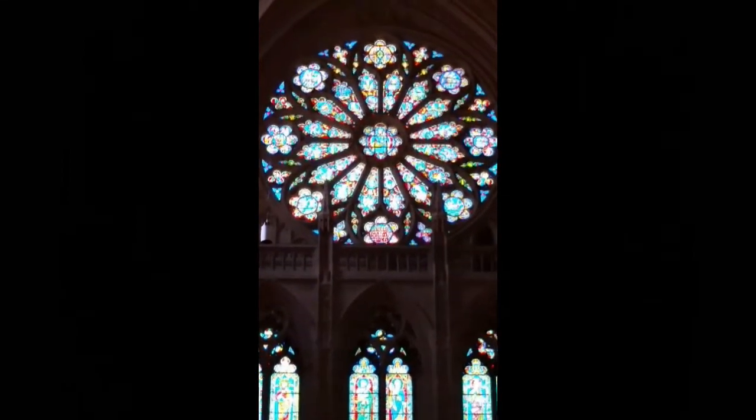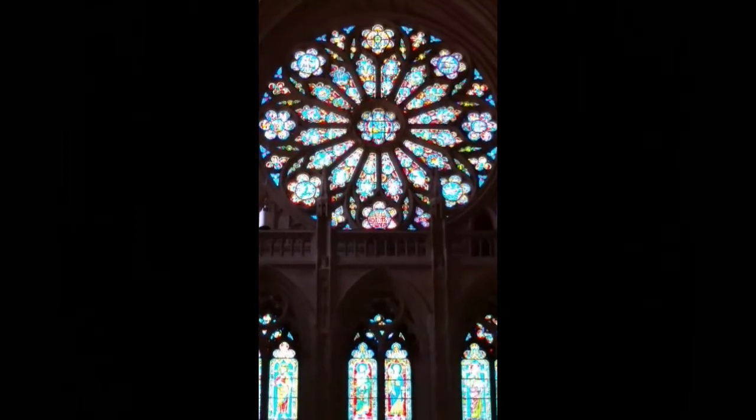The seated figure of Jesus in the center of the window is a life-size figure about 6 feet tall. Remember, the cathedral is equal to a 10-story building. It's much, much farther away from you than you would imagine it to be.